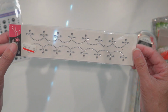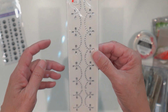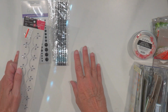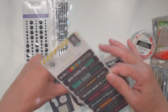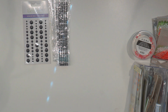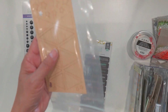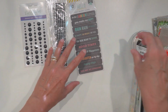This one I think I got for a wedding scrapbook that I was making, and I used up some of them, and this can go. So I'll keep these that I tend to use. And I'm just going to quickly go through these here. This I'll put with my tags. This one is fun. This I don't think I'll use. This I don't think I'll use.